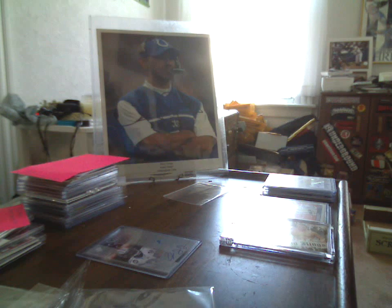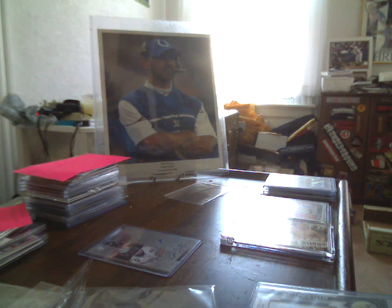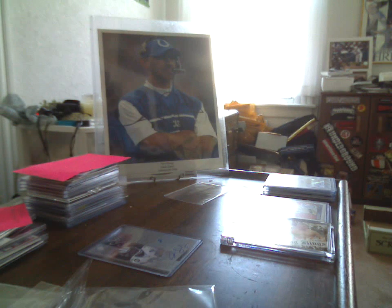Anthony, AVJP 87. I picked up 2 cards with you specifically in mind. First one is 47 of 99. It is the Pitt jersey stamp out of Certified of LaShawn McCoy. And then I know you're really into him now, but I'm sure you're probably interested in this Pettigrew. It's the regular Bowman Sterling auto, but there is a 2-color 3-break patch instead of just the regular jersey, and it's like one of those paint patches. So I thought that was pretty cool, pretty rare.